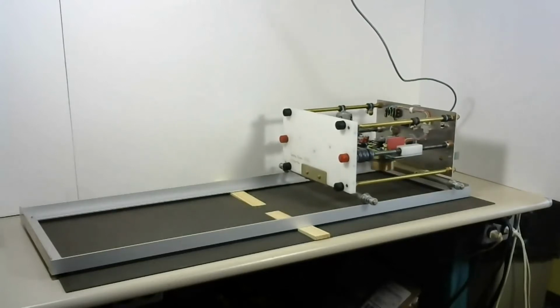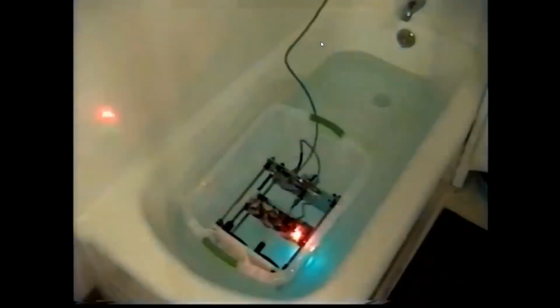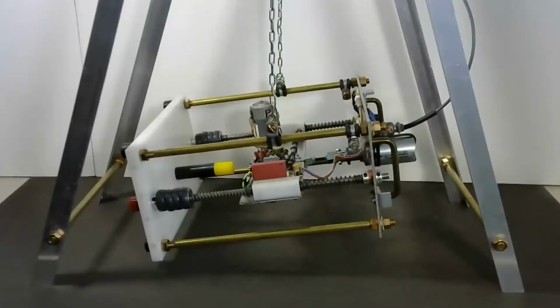Next will be the water boat test. The pendulum test is the gold standard for testing inertial type drives.